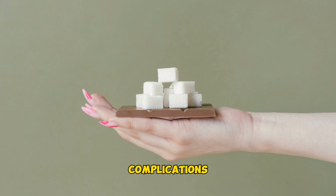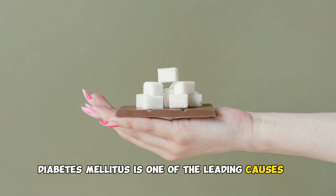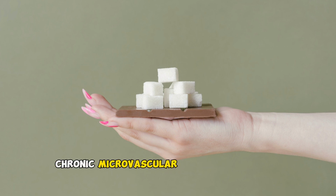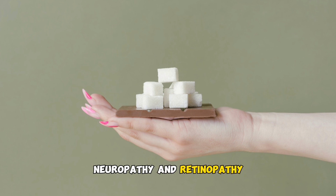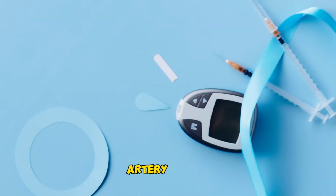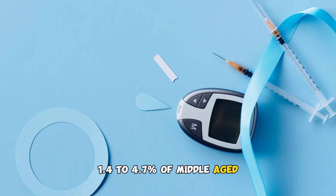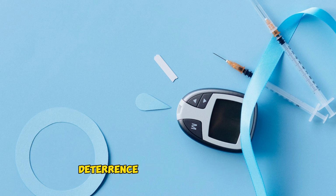Complications. Persistent hyperglycemia in uncontrolled diabetes mellitus can cause several complications, both acute and chronic. Diabetes mellitus is one of the leading causes of cardiovascular disease, CVD, blindness, kidney failure, and amputation of lower limbs. Acute complications include hypoglycemia, diabetic ketoacidosis, hyperglycemic hyperosmolar state, and hyperglycemic diabetic coma. Chronic microvascular complications are nephropathy, neuropathy, and retinopathy, whereas chronic macrovascular complications are coronary artery disease, CAD, peripheral artery disease, PAD, and cerebrovascular disease. It is estimated that every year 1.4 to 4.7% of middle-aged people with diabetes have a CVD event.